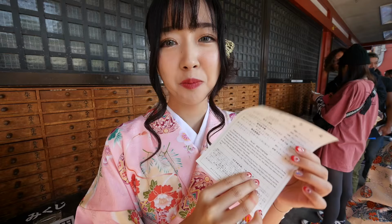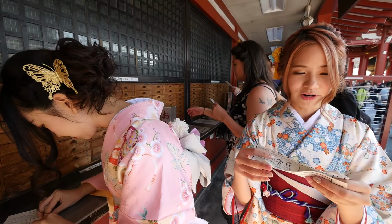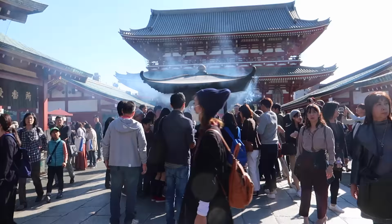Oh yeah, it tells you here. Bad fortune. Oh, I got bad too. Oh, it's alright. It's bad, you just tie it up. Oh, just tie it up? Yeah. So you go tie it up over there. It gets rid of your bad luck when you tie it up. That's where you put the smoke on yourself and it's meant to cleanse you.